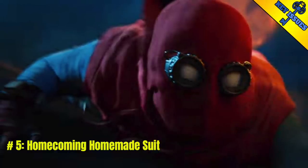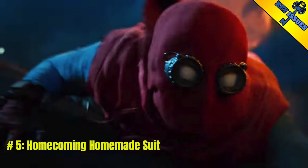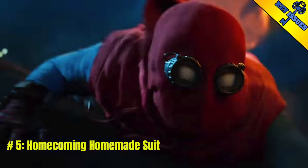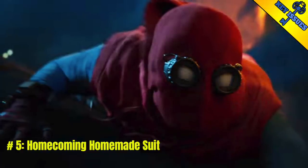The suit also represents the heart of Spider-Man, as Tony alludes to in Homecoming. If Peter needs a suit to truly recognize himself as Spider-Man, then maybe he shouldn't be a hero. This suit proves that a guy in sweatpants can save the world with enough determination and heart.